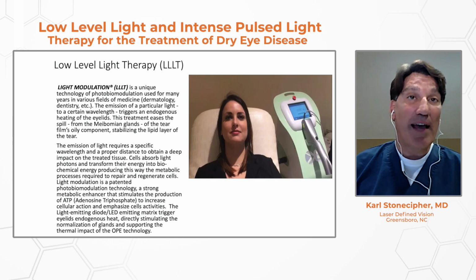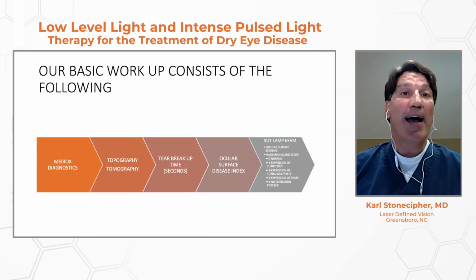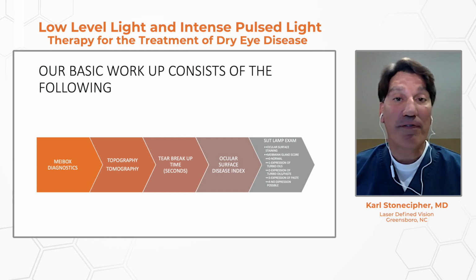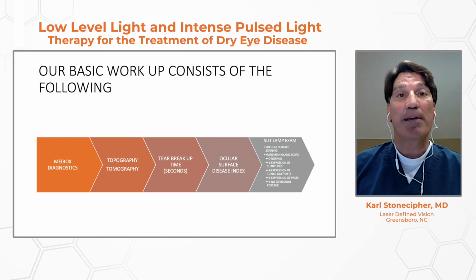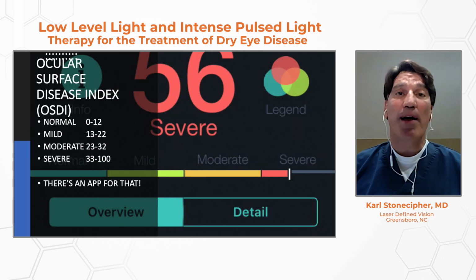Now, low-level light therapy is photobiomodulation. This has been around for quite some time, and primarily we are now using these devices in clinical trials, and the first clinical trial was looking at meibography, topography, tomography. We looked at the OSDI scores, and subjectively, we looked at tear breakup time, as well as lissamine green stain primarily. The OSDI has been around forever.